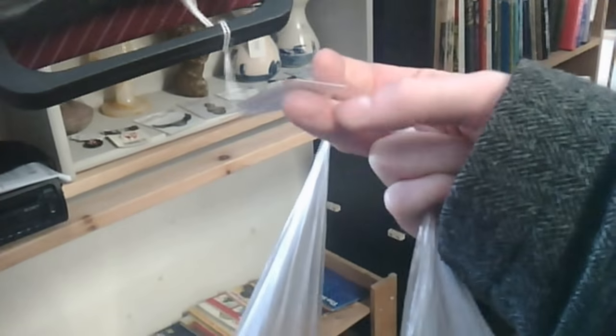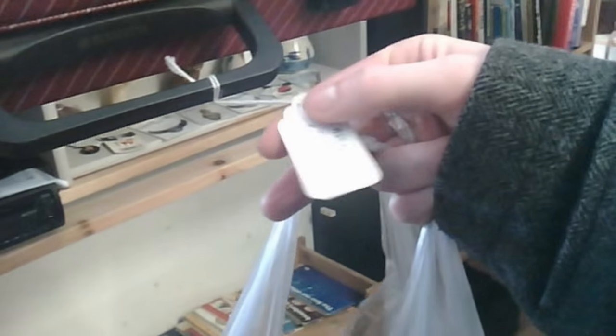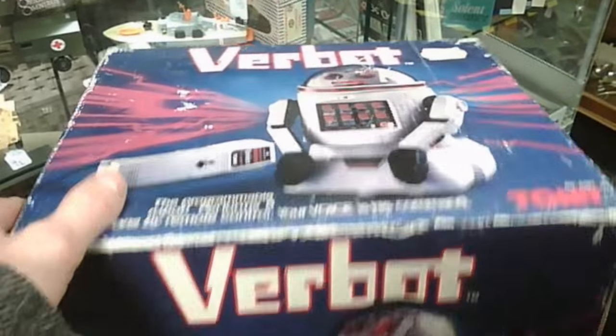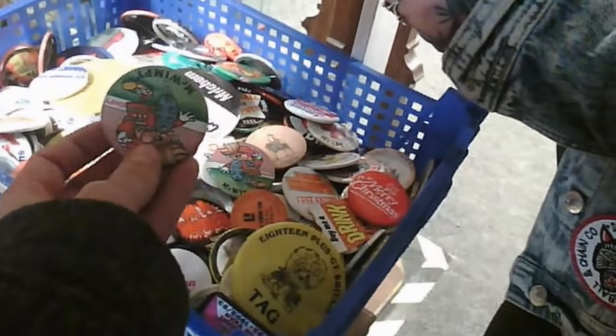Annual sitting about. I saw these, what looked like DVD players, MediX players. It's always hopeful that they're like a Laserdisc or something. And this tape box. I'm looking to do a video on tape boxes soon, but it was £12.50, which was a bit overpriced. And Verbot from Tomy, I noticed on the way out. And he was about 45 quid, but pretty good condition. If I had a bit more extra cash, I probably would have snapped him up. Box of badges. Always good to look at some badges for some nostalgia hits.